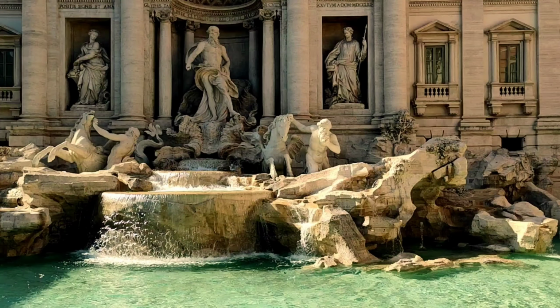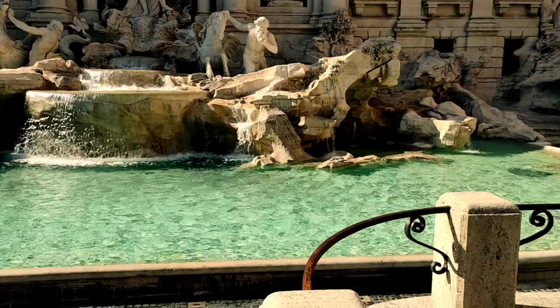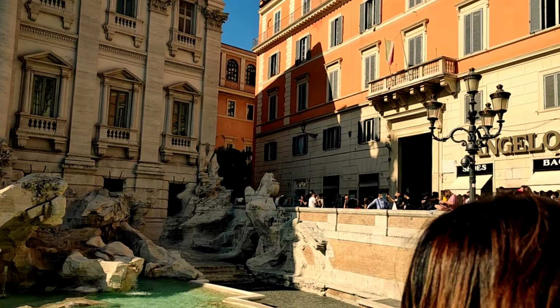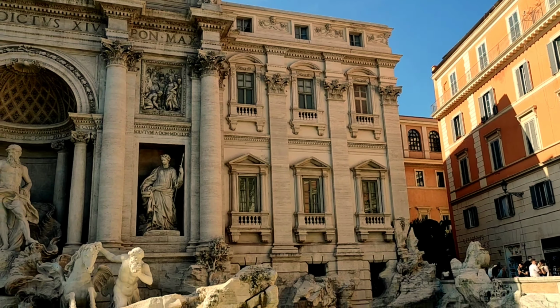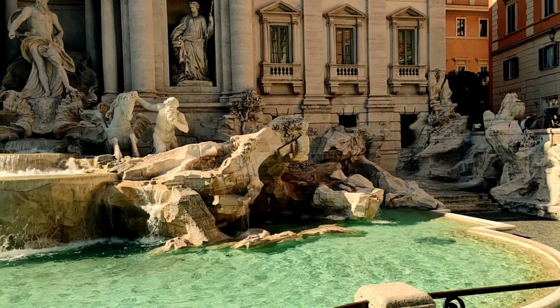In 2016, an estimated €1.4 million, or $1.5 million, was thrown in the fountain. The money has been used to subsidize a supermarket for Rome's needy. However, there are regular attempts to steal coins from the fountain, even though it is illegal to do so.